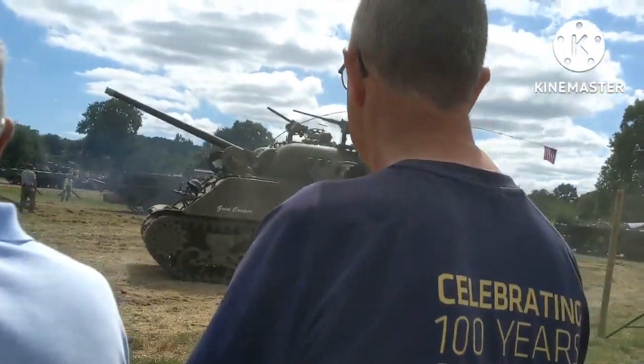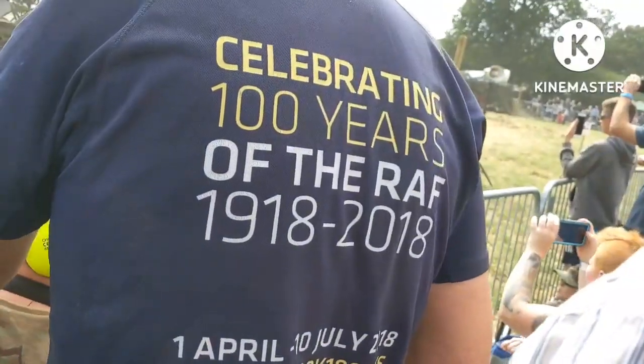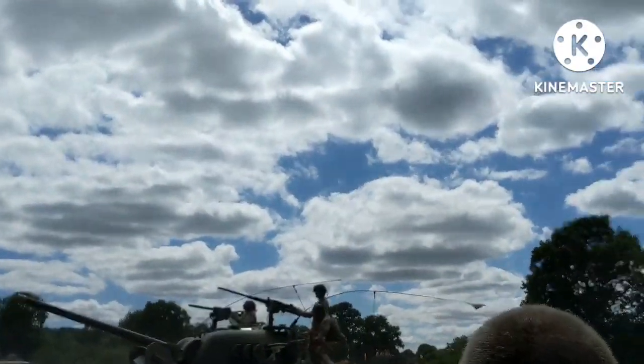Right, so that's the bow machine gun firing, so Browning 30 calibre machine gun. So basically the guy that's sitting next to the driver has got his own little machine gun out the front. So there's a 50 cal on the other, and a 30 cal.